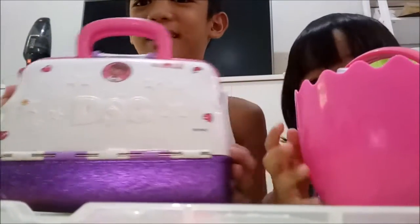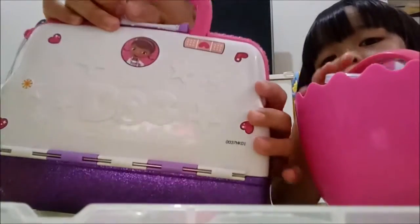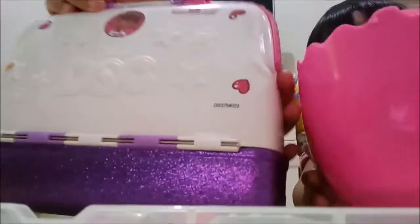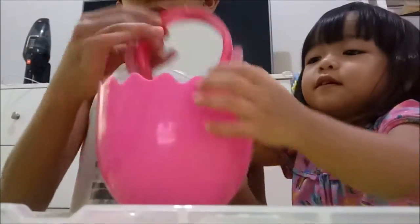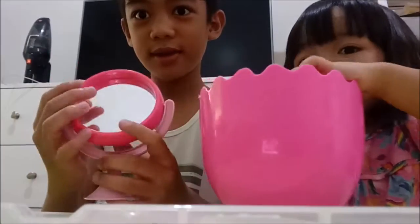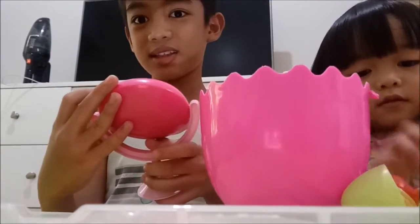To open eggs. And this is the bag of Doc McStuffins. There's so many eggs. So let's start opening some. It's a mirror, and it's shining bright. Can you see it?